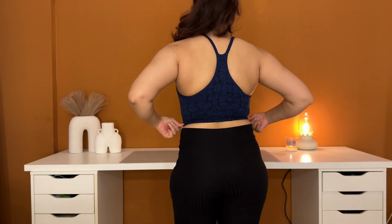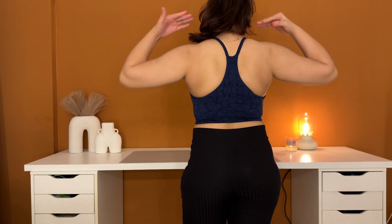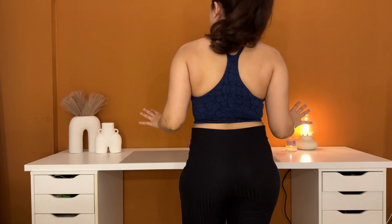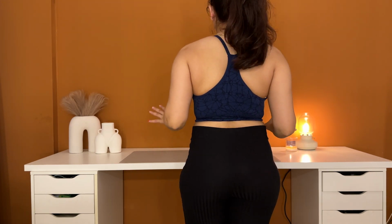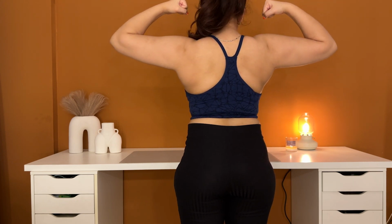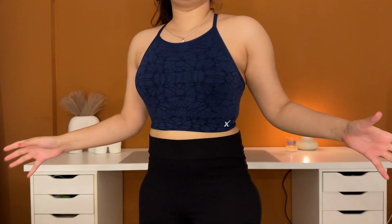You have a really nice racer back detail over here, lots of space for just air to flow. I don't think I'm going to feel hot when I'm wearing this at all. Again, the open back makes it so nice to wear for back day and to show off your back gains. In terms of my overall opinion, I would definitely recommend.